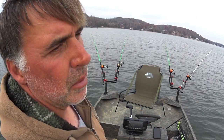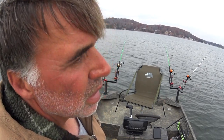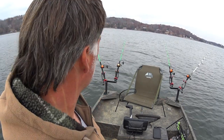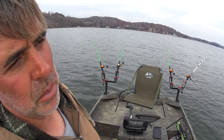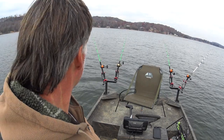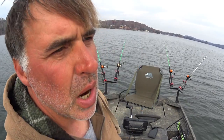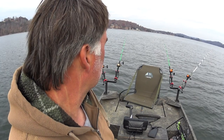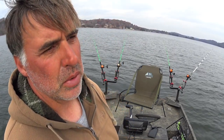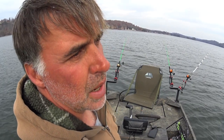Water temperature is about 52 degrees. I usually get flatheads every time I'm at this spot. So far, we've had a couple small bites from some old dink blue cat, most likely. I'm parked right at the edge of a steep ledge, dropping down into one of the deeper holes in this section of the river. This hole drops all the way to about 100 foot deep. I'm sitting in 72 right here.